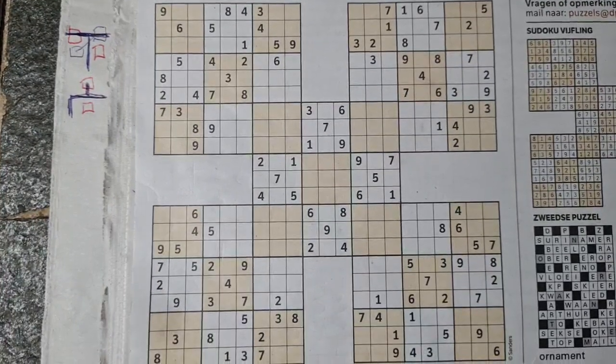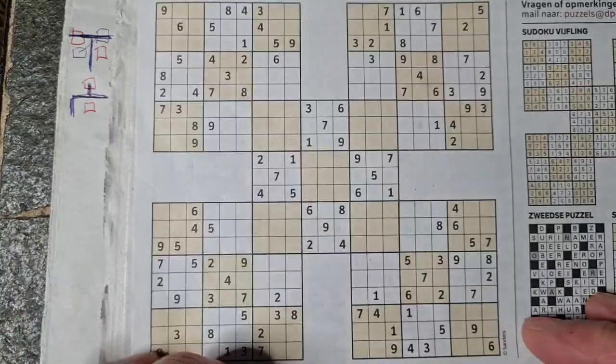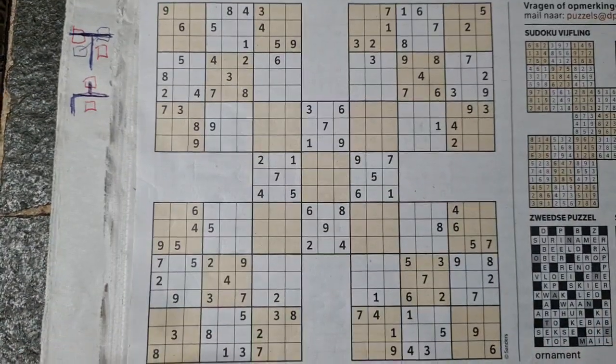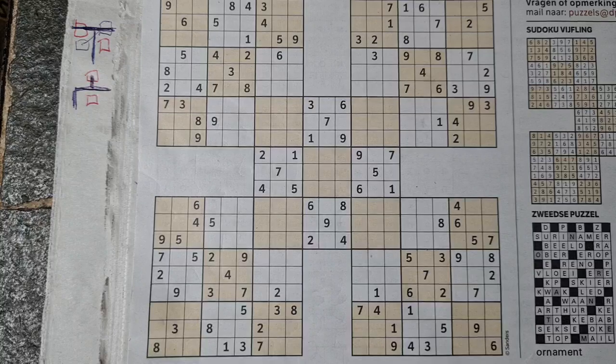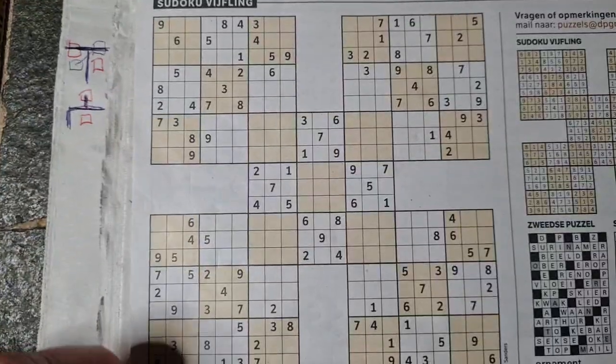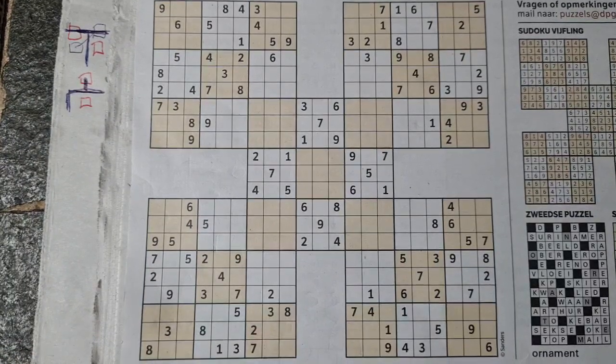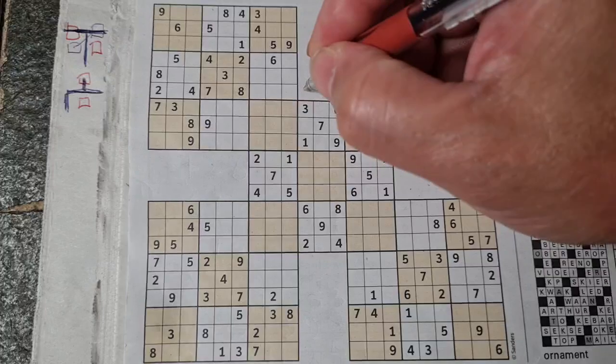And this one will be number 6437. Let me pull this up. Okay, need to position the camera. Yeah, 6437.